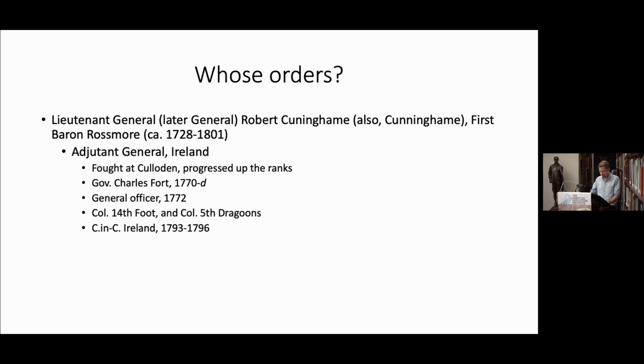Cunningham's adult life would be dedicated to service both within the army and the state, rising through the ranks to become a general officer in 1772, and then later made adjutant general, though my research has yet to ascertain exactly his tenure as adjutant general. In 1792, he would be made Baron Rossmore. The year later, he would be the Commander-in-Chief of British Armed Forces in Ireland. As well as that, he was also an MP in the Irish and English Parliaments.